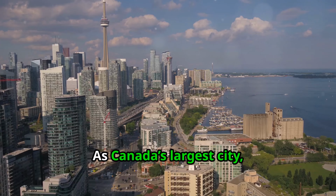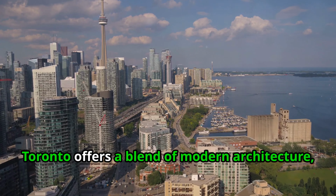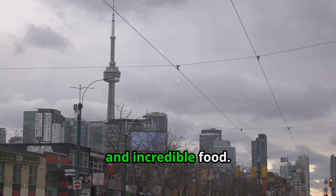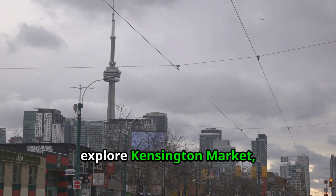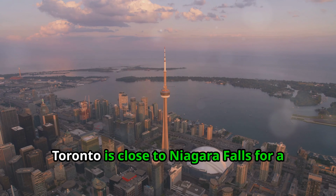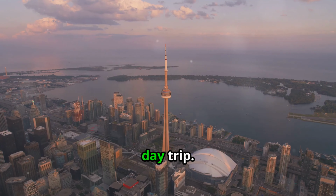4. Toronto. As Canada's largest city, Toronto offers a blend of modern architecture, cultural diversity, and incredible food. You'll want to visit the CN Tower, explore Kensington Market, and take a stroll through High Park. Plus, Toronto is close to Niagara Falls for a day trip.